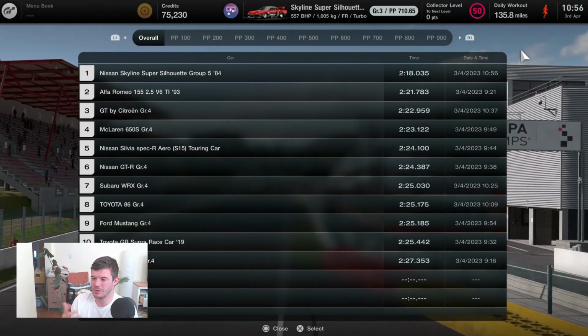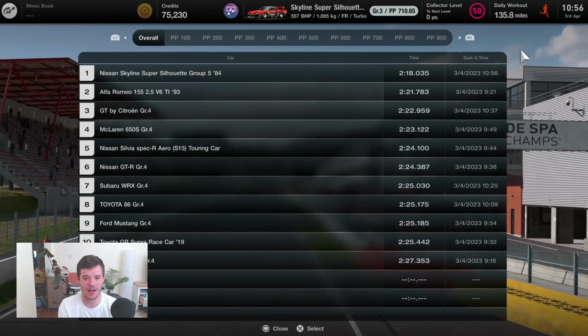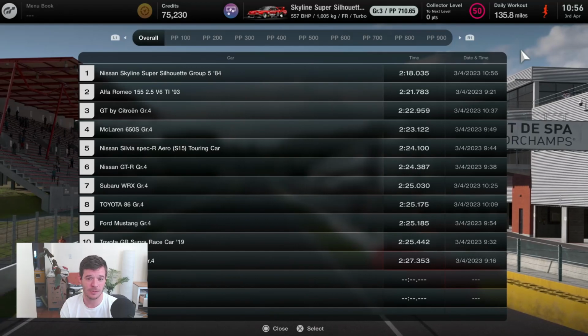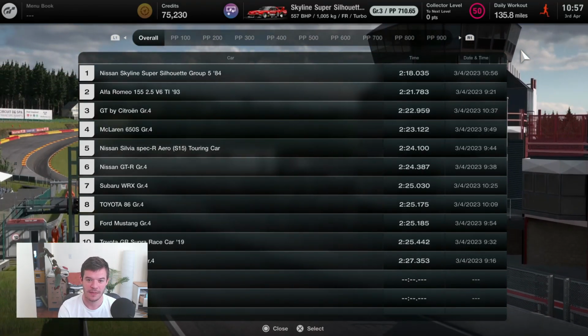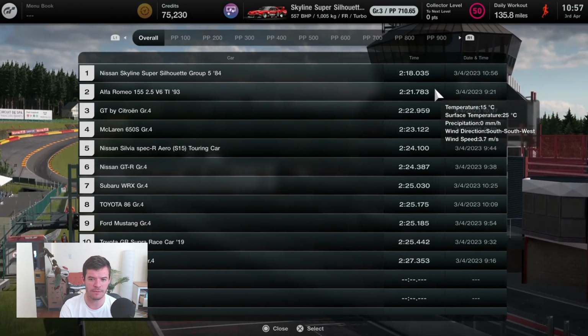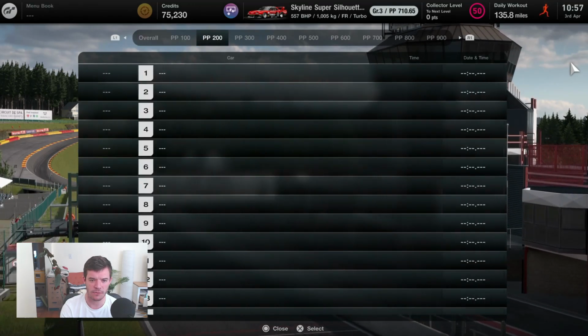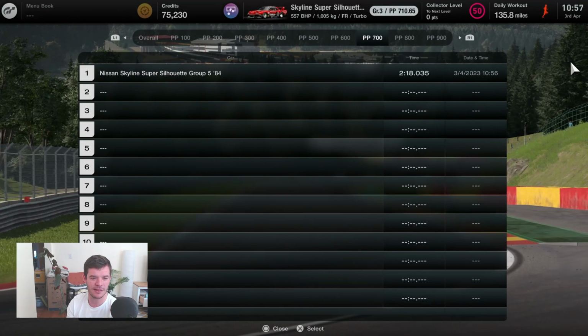There's no surprises here. We know the Silhouette is really fast in a straight line, so it doesn't surprise me that at Spa it's beaten all of the Group 4s like it should do. That is 3.7 seconds faster than the Alfa Romeo 155, and I think it is the first car with a 700 plus PP limit as well.